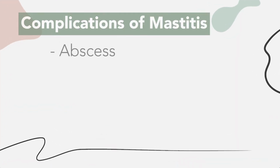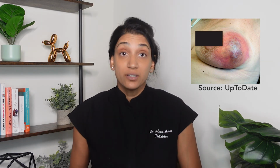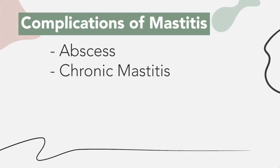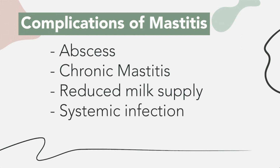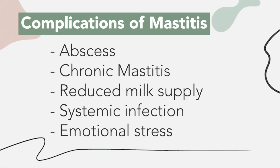If left untreated, mastitis can lead to some complications, including abscesses, which is a pocket of pus that can form in the breast tissue, which may require drainage; chronic mastitis, which is ongoing inflammation that can lead to persistent issues, making breastfeeding difficult and also really ruin the breastfeeding journey. Reduced milk supply. If mastitis becomes severe or recurrent, it could impact your milk supply in the long run. And in very rare cases, there can be systemic infection where the infection spreads to the whole body. And also the more common reason, dealing with mastitis can take a toll on your mental health, adding emotional stress to the physical challenges of breastfeeding.